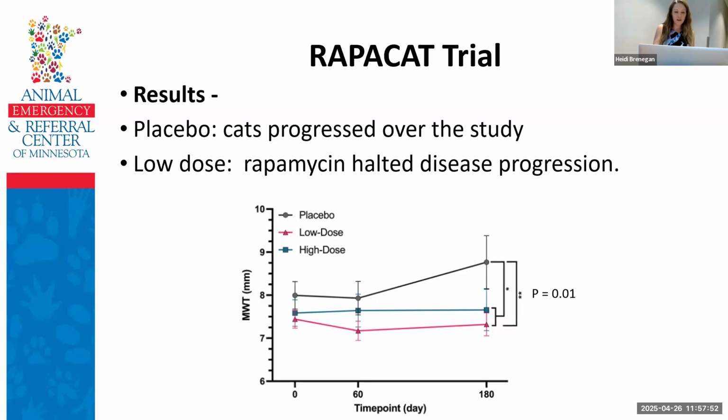And there is a significant difference, the p-value is 0.01, between the low dose group and the placebo group. Now, the question I had when I first started reading the study was, was there a difference between the high dose group and the placebo group? The short answer is no. But if you pool the rapamycin together, the low dose and the high dose, and compare against placebo, then it did reach statistical significance. And that p-value was 0.05.